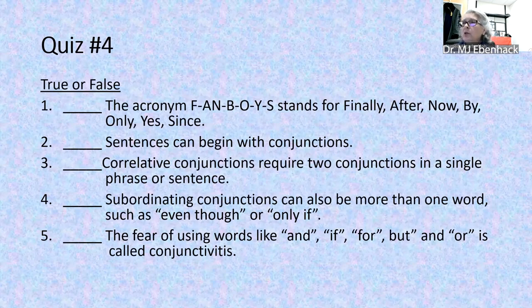Correlative conjunctions require two words in a single phrase or sentence. Yes, that's true. Either/or, more than. Subordinating conjunctions can also be more than one word. That's true. Some are just one word, but others are more than one word. And the fear of using words like and, if, for, but, or is called conjunctivitis. That's false. I don't think there is anything called conjunctivitis.